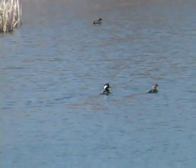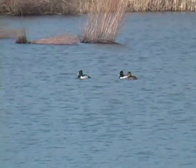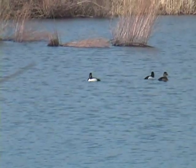After the ice melts, the spring cycle starts again. The hooded mergansers are still here. Close by are ringneck ducks.